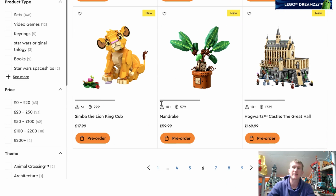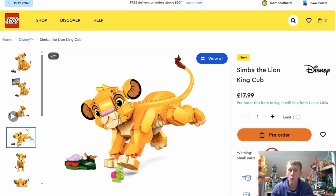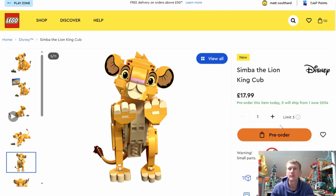We've covered all of these. Now, this again came out of nowhere. This was the Simba that people have been buying, and you can get it in store. I do believe I've seen people in the Lego store already have this, and this was not on the Lego website until yesterday, I don't think. So what has gone wrong there, I don't know, but you can get Simba the Lion Cub for $17.99.